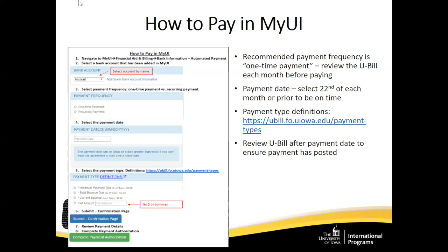After finishing these steps, you will click on Submit Confirmation page and will be taken to a page to review all of your payment selections. Please review this page carefully before clicking on Complete Payment Authorization. This gives you one final chance to review your payment selections before your payment posts to the U-bill. If you are unsure if your payment has posted to your account, you can confirm by reviewing the payment history section of the U-bill page in MyUI.